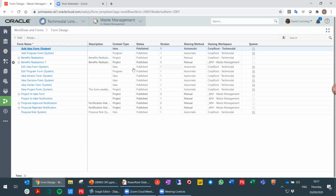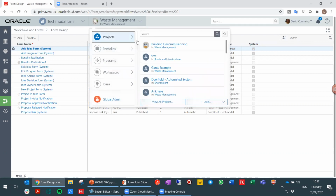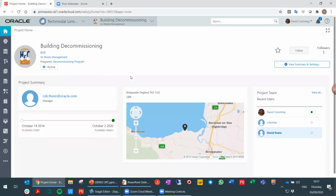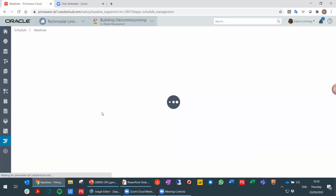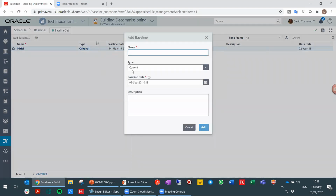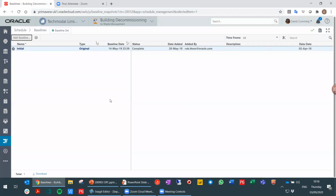Okay. So I go back into my schedule now. So I can just go back on to the Beadling decommissioning project. And I'll have a look at the baseline functionality. So you can create baselines and store baselines at the project level. There are 3 different types of baselines. You have the original baseline, current baseline, and any supplementary baselines as well. So those work much in the same way as user baselines. So you have that baseline functionality there.